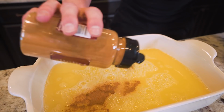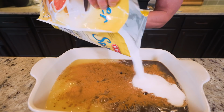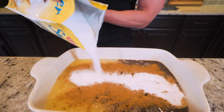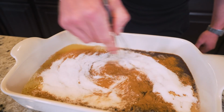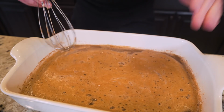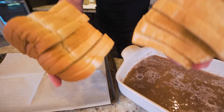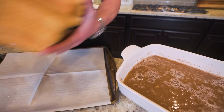Now we're gonna add about 10 grams of cinnamon, 25 grams of vanilla extract, and roughly 15 grams of 0-calorie sweetener. Now that everything's in here, I'm just gonna go in with a whisk, mix everything together, make sure it's all fully incorporated. And once you whisk it for a bit, it should look like this, and now it's time for the bread.